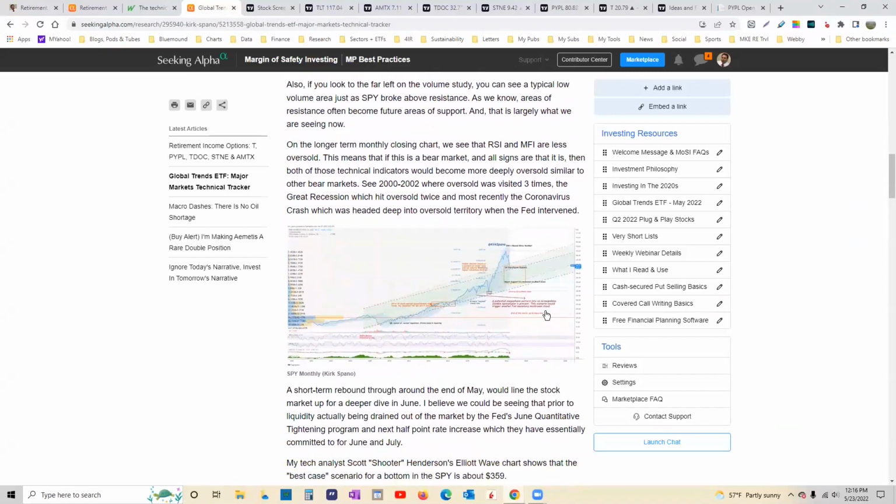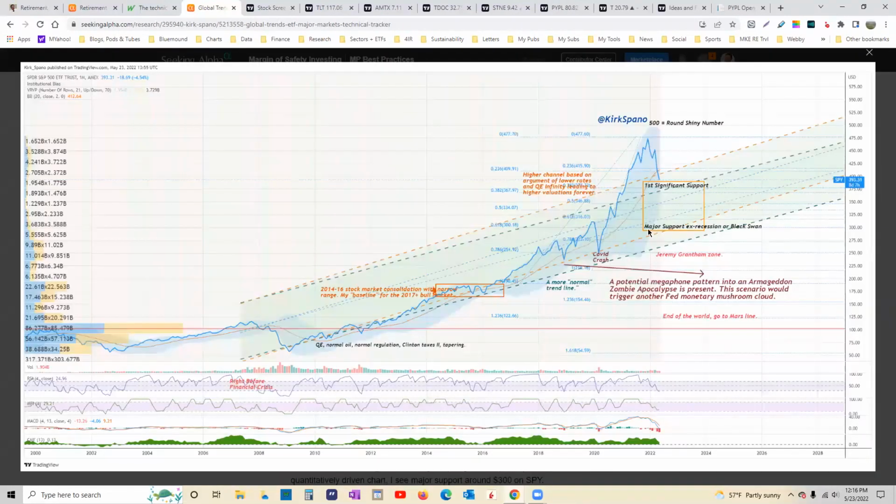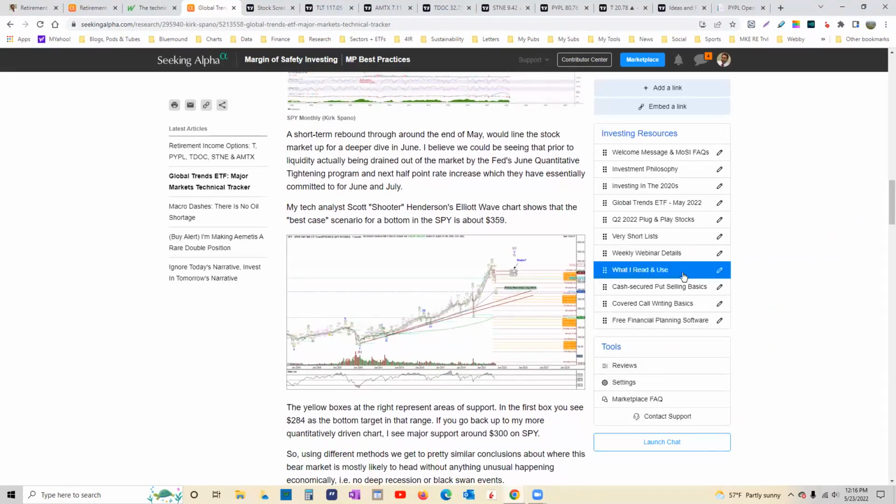And I went through some of the technical indicators here. I think that this major resistance right here, absent a major recession or black swan event, I think the S&P 500 goes down to around 3,000, maybe a little below, maybe a little above. Shooter says something similar. Oh, this one isn't popping up, but he's got a range here with his golden boxes that you want to be aware of, and it could go a little below 300 on SPY, a little bit above. He has a kind of best case scenario of 359 on SPY, and that's quite a bit further down. I think the world would have to get really good, really fast for that to happen.